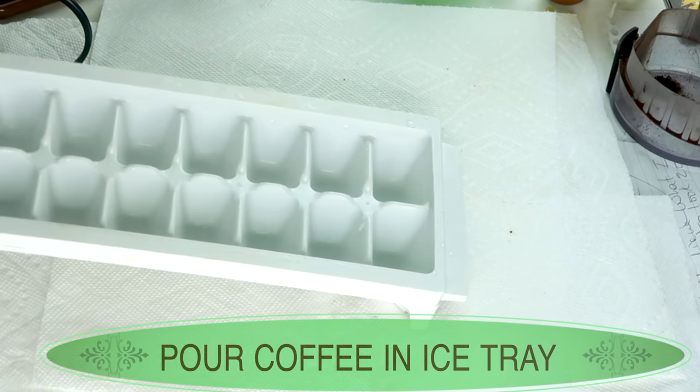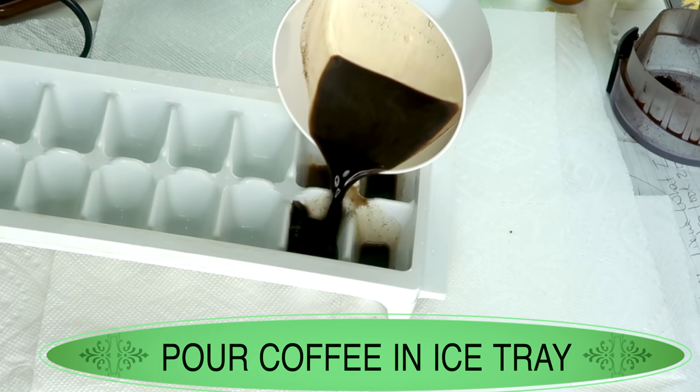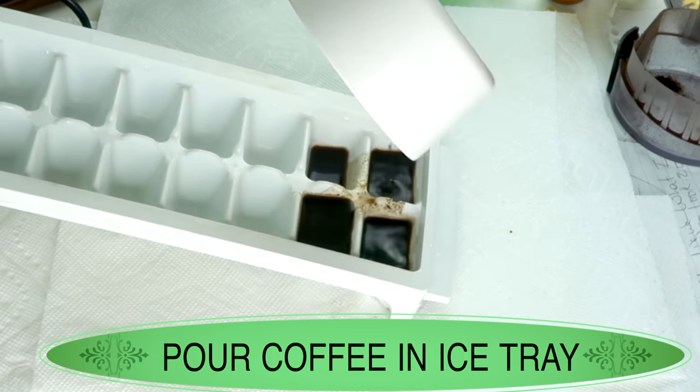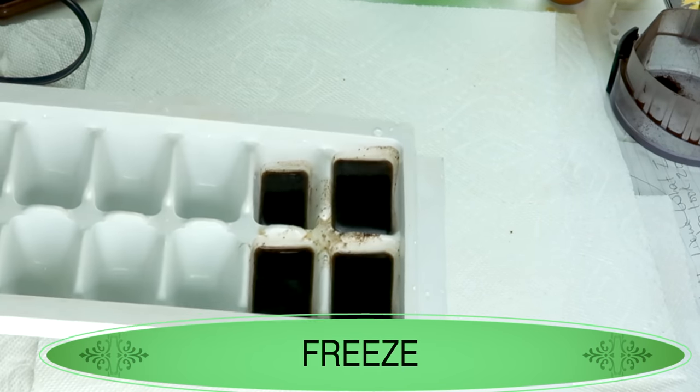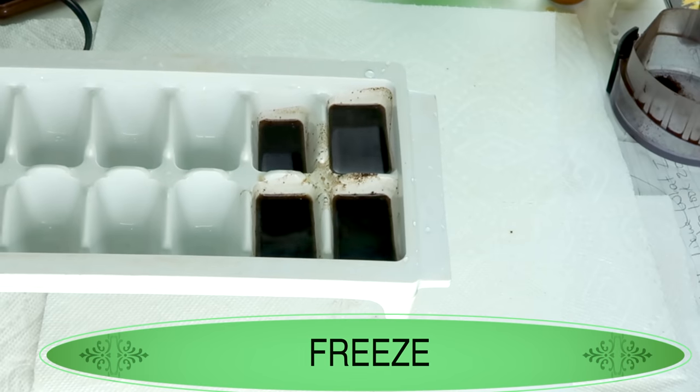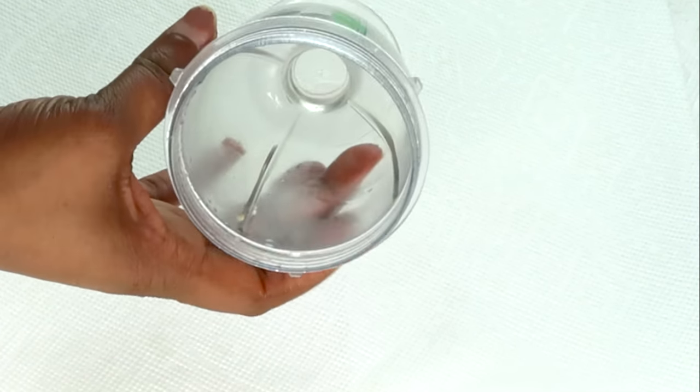So what we're going to do, we're going to take an ice tray and we're going to fill it up with our brewed coffee. And we're going to place this in the refrigerator to form ice cubes. And now let's put this all together.